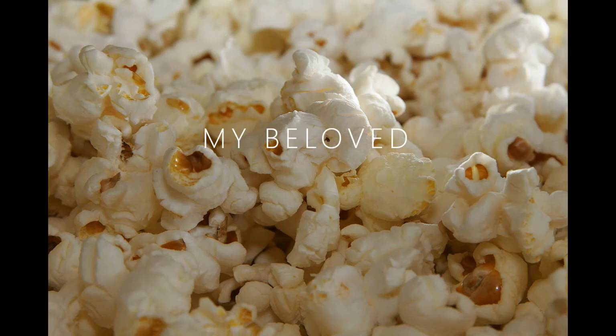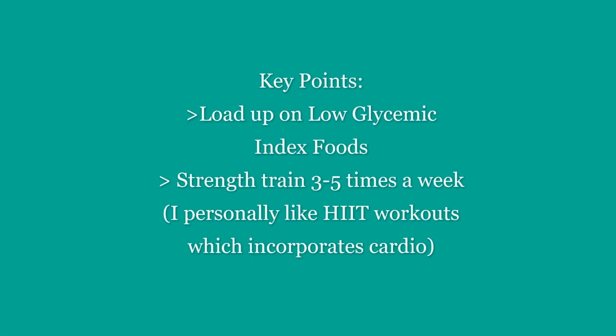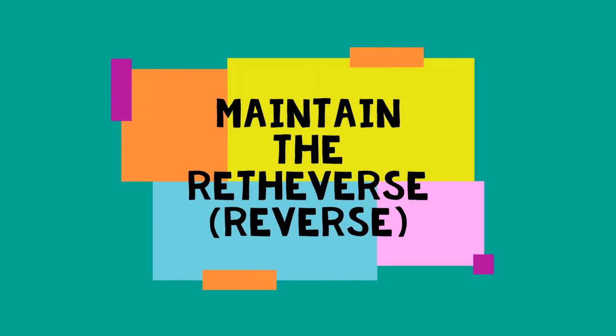But when you treat yourself from time to time, make sure you work it off later with some strength training, maybe later that evening or the next day, because that's how you will maintain the reverse of Acanthosis nigricans. If you relapse and keep up with the high carb diet, you will see that the condition will come back to your skin. That's been a first-hand experience. I can tell you that for a fact.